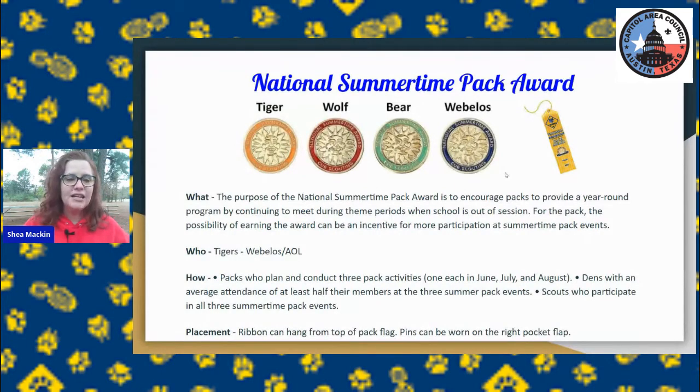Then, depending on the percentage of kids that show up, determines whether or not you get the award for your den and for your pack. The ribbon can be hung on the top of your pack flag, and the kids each get little summertime pack award pins. On my boys' uniforms, it goes right above the right pocket flap, boom, boom, boom, each year. But they have to go to the June, the July, and the August pack activity, whatever that is. I know a lot of us were earning these this last summer during lockdown. It doesn't necessarily have to be outdoors right now because of COVID. We have had some waivers being able to happen.